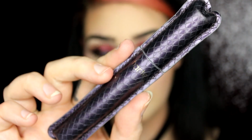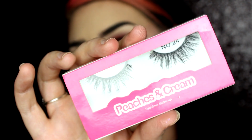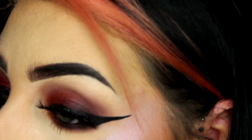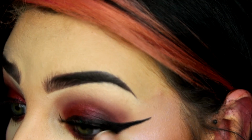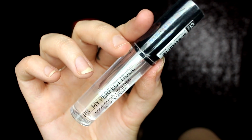For mascara, I'm going to be using Tarte Cosmetics Lights Camera Lashes. For lashes, I'll be using Peaches and Cream in the number 24. For lipstick, I'm going to be using Kat Von D's Everlasting Liquid Lipstick in the shade Witches. Over the top, I'm just going to apply some clear gloss from Primark.